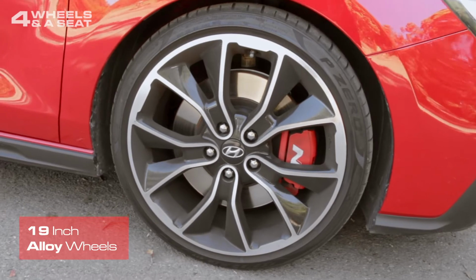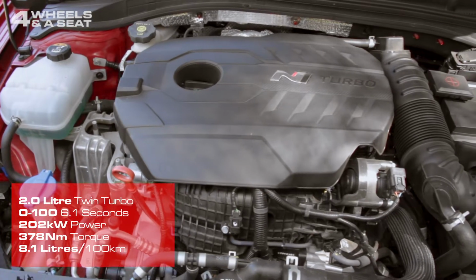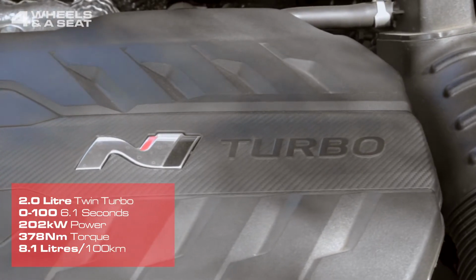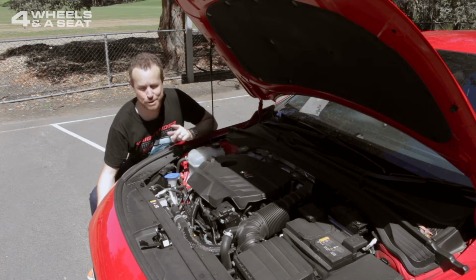The engine is a 2-litre 4-cylinder twin turbo that outputs 202 kilowatts and 378 newton meters of torque. It's got a 6-speed manual gearbox and will get you to 100 k's per hour in 6.1 seconds, all the while making an awesome noise.